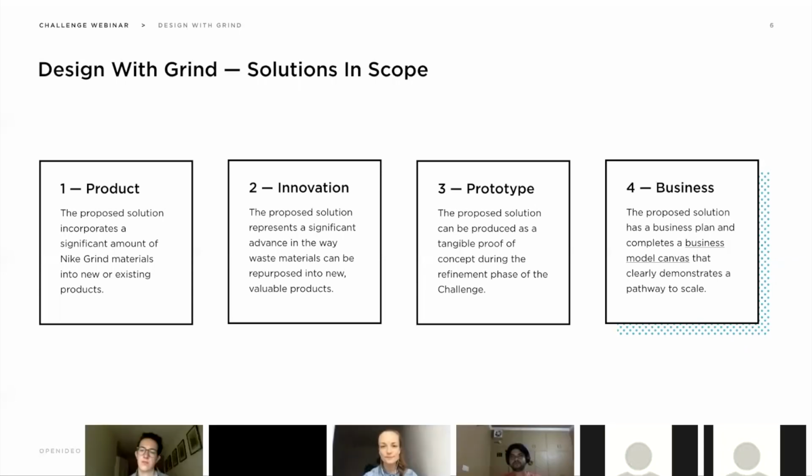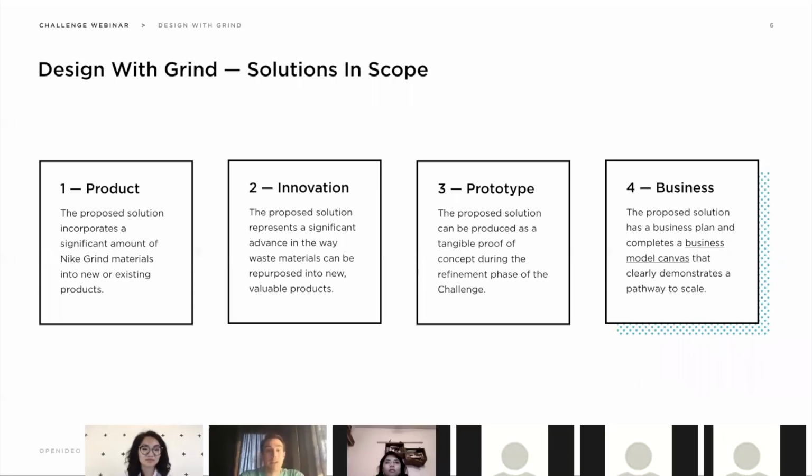Innovation, we want to see something that's just going to be a significant advance in the way waste materials can be repurposed. So we've seen a couple of questions on product type, and again, you all have landed here because you have very compelling products, and we think there's a lot of promise in your designs. But it certainly does not have to be a brand new product. It doesn't have to be something entirely new.